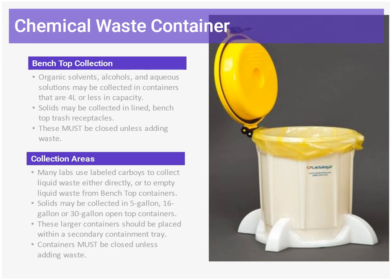In collection areas, many labs use labeled carboys to collect liquid waste either directly or to empty liquid waste from benchtop containers. Solids may be collected in 5-gallon, 16-gallon, or 30-gallon open-top containers. These larger containers should be placed within a secondary containment tray. Containers must be closed unless adding waste.